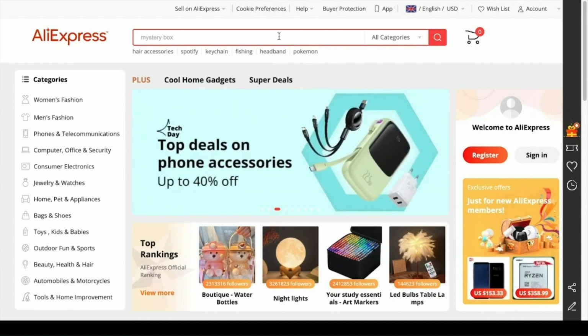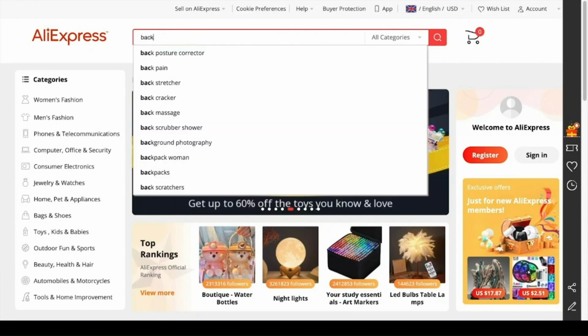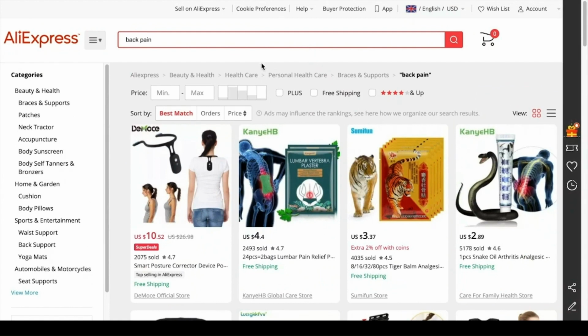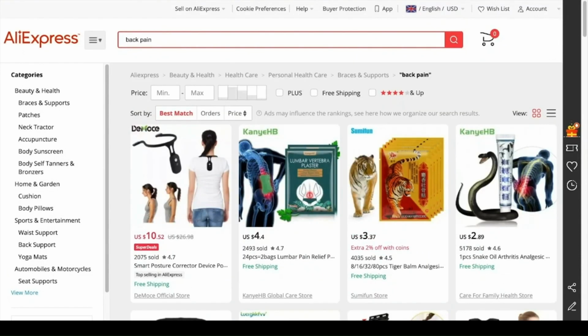Start by visiting AliExpress, and when you're there, perform a search for the products you wish to sell or the niche you're keen on. Browse through the results, and for this example, let's say we're diving into the health niche and selecting products related to back pain. So, type in back pain and find between 3 to 5 popular products.